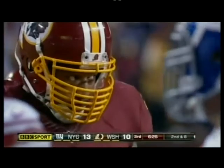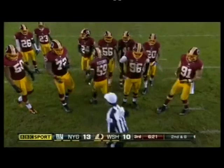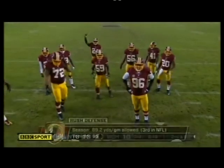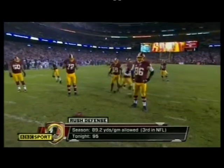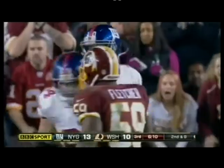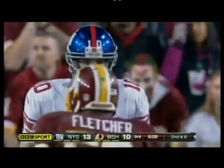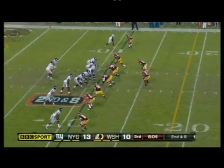People have come and thrown the ball against this secondary and this team that struggles to rush the passer. The run-pass ratio is almost 70-30 against Washington. Teams throw the ball repeatedly, and the Redskins need to find a way to get to Eli Manning. The Giants have been more balanced tonight than most people have been.